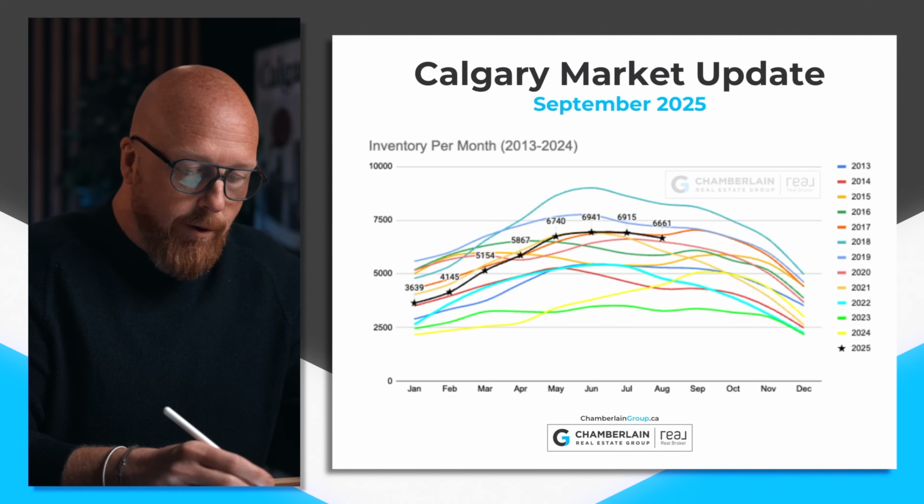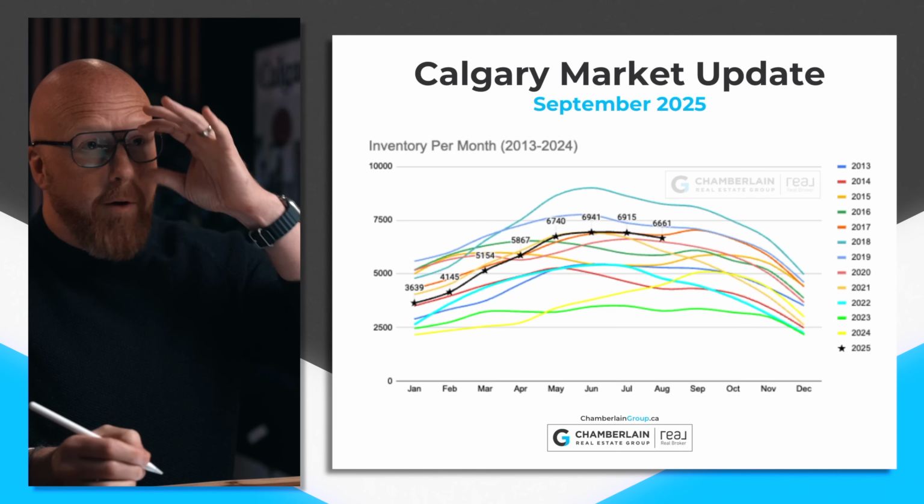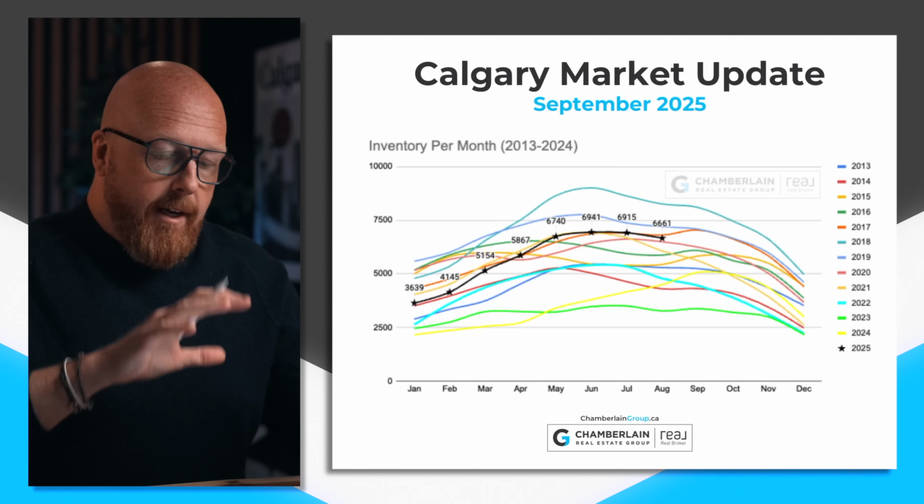Now, inventory. This is something that you want to follow. The reason you want to follow this is because if inventory increases like crazy, that means we had more listings come on the market and not enough sales. There were too many properties coming on the market. If you look at other major cities across Canada, this is what we've seen happen. They have seen their inventory jump by massive amounts because there were just too many homes going: we gotta sell, we gotta get it on the market, we missed the boat, let's see if we can sell it. And there just wasn't the demand, the number of sales, keeping up.